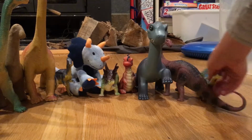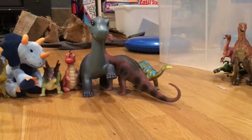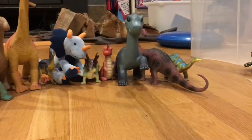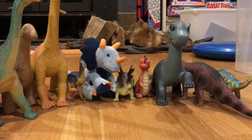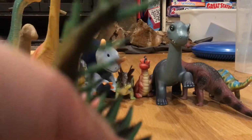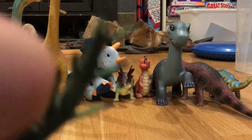I got that from Geo World. It was good. They got it on my birthday. I got this Centrosaurus from Terrabitat.